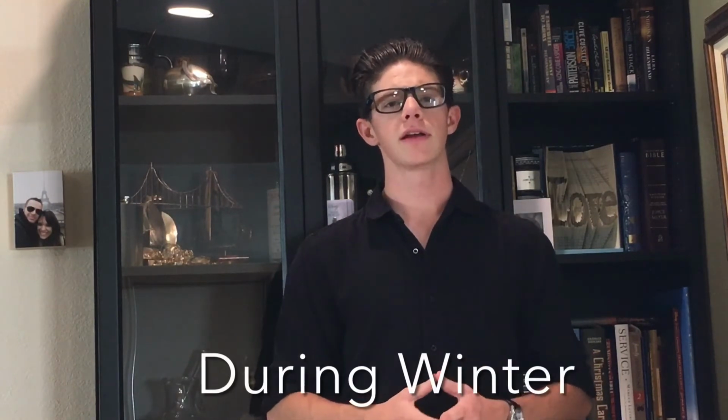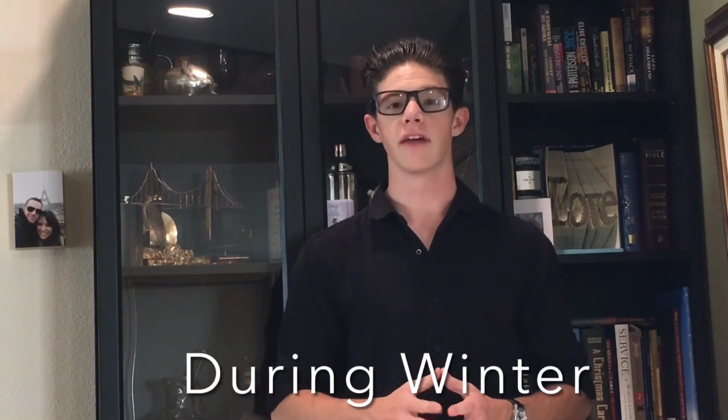I usually consist of doing 2 layers in the fall. That way I won't be too hot or too cold. So if I'm feeling a bit warm, I can take off the jacket or sweater and still have a normal shirt underneath, such as maybe a polo or button-up, and it would still look good and it would still feel good temperature-wise.